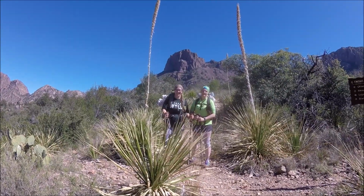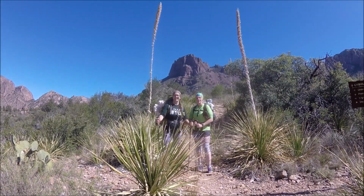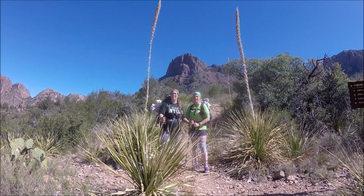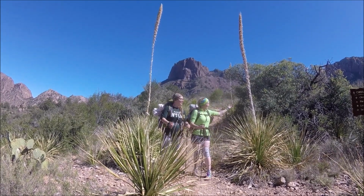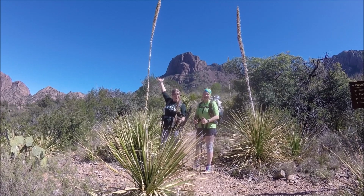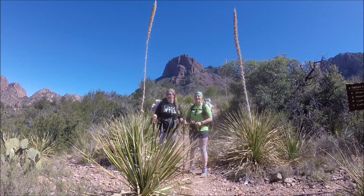All right, we're about three-quarters of a mile from being back down the mountain, or in the basin of the Chisos Mountains. And these two sotol bushes with Casa Grande in the background kind of makes a neat shot of my girls. I don't know where they get the goofiness.